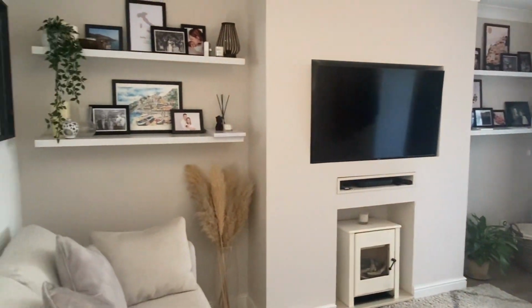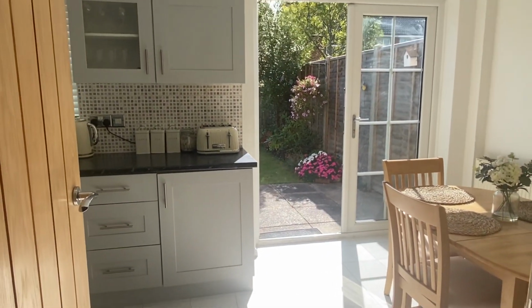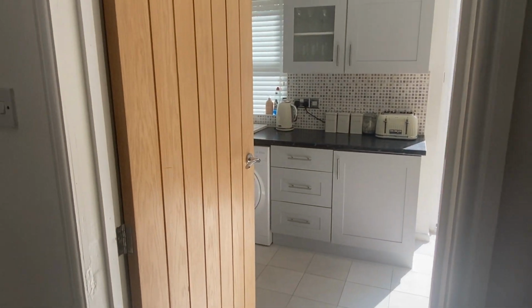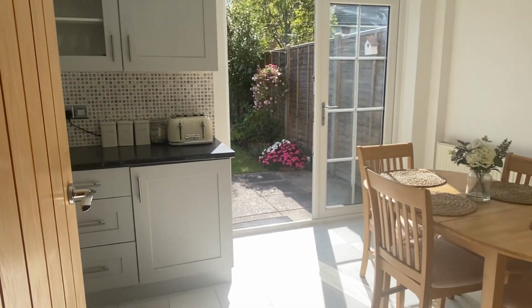As you'll see with this house, decorated to a really good standard, very nicely presented. Worth pointing out the doors, and this door to my left here, the doors have been replaced with oak panel doors, and that's throughout the house.